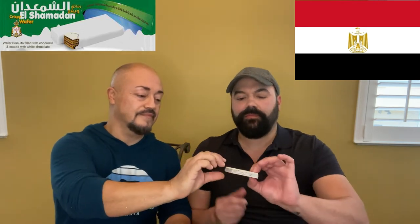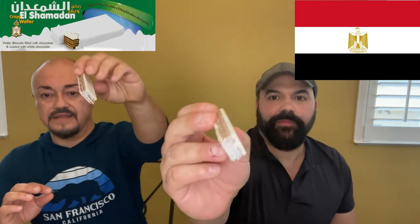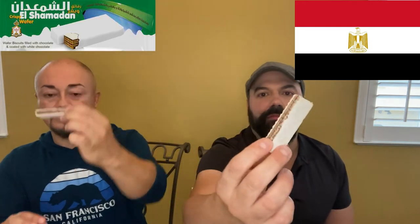So that's supposed to be a real good waffle. Okay, and this is 220 calories for the whole bar. Yes, if you like white chocolate, you might like this one. She opened it because for some reason my fingers are wrapped. Okay. It's coated on one side. I could split it from here. So this is how it looks like. Coated on one side. So, let's see.